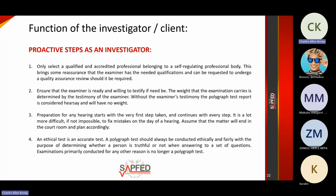If you know that this examination will be used as part of a bundle of evidence, it's very important to follow the correct protocols and procedures from the beginning. And an ethical test is an accurate test. A polygraph test should always be conducted ethically and fairly, with the purpose of determining whether a person is truthful or not.